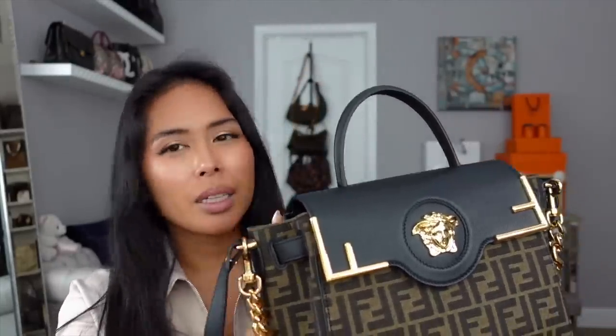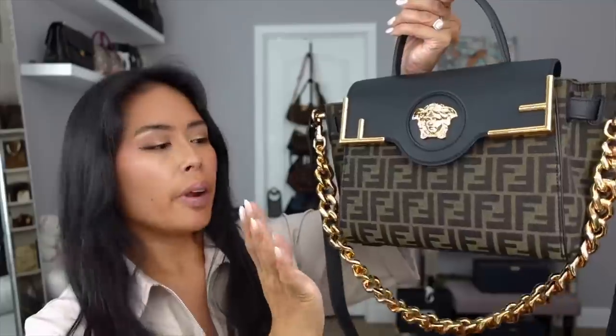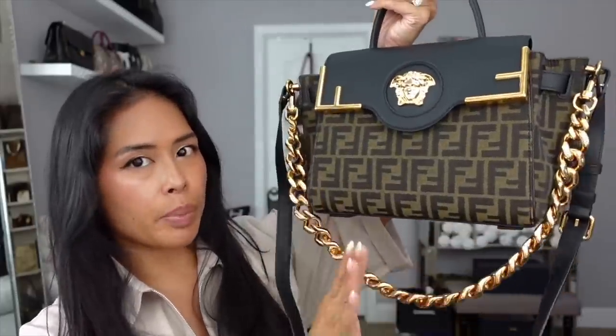I love this style. I love the top handle. I like the shorter shoulder strap, and I like the longer crossbody strap. So here I have both of the straps attached. Now, what would really make this the perfect bag is if it had a slip pocket back here. I just feel like every bag should have a slip pocket, but that's okay.